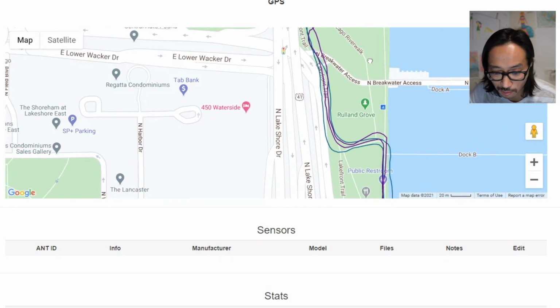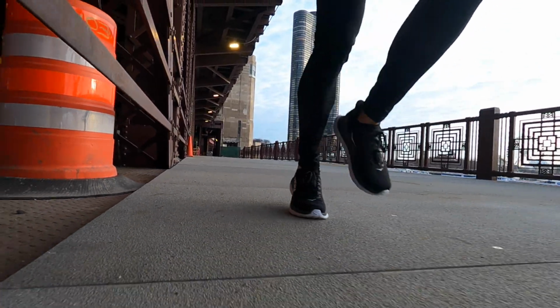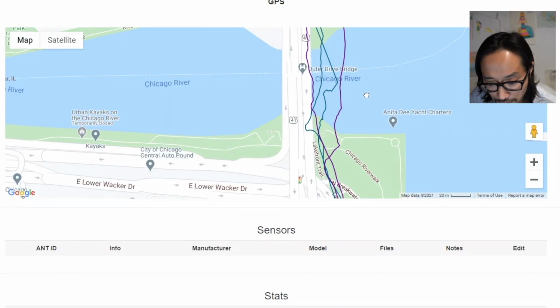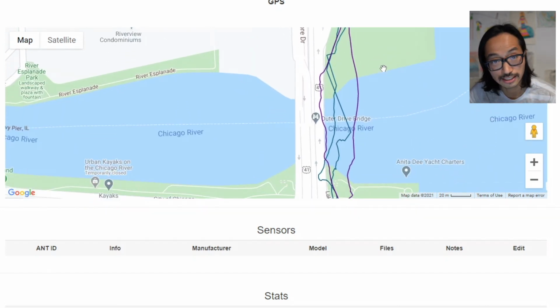For the most part, I think it's doing a pretty good job, but over by the river, there's a giant metal structure, and I'm not quite this far out in the water. There's just lots of stuff happening over here, and I think that's what's causing these differences in GPS. All right, with that, let's go to the next one.